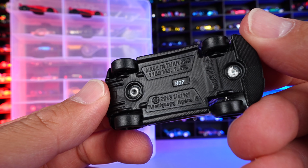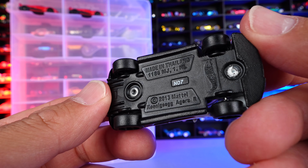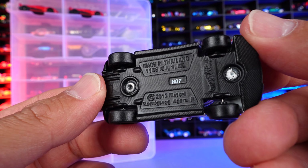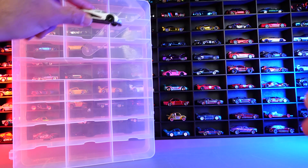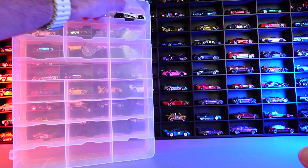If we look at the bottom base of it, you can see it's a nice finish on there. And this one does say Koenigsegg Agera R, so we are fully corrected. The Real Rider slicks on this one as well. And we'll go ahead and throw it just right up there.